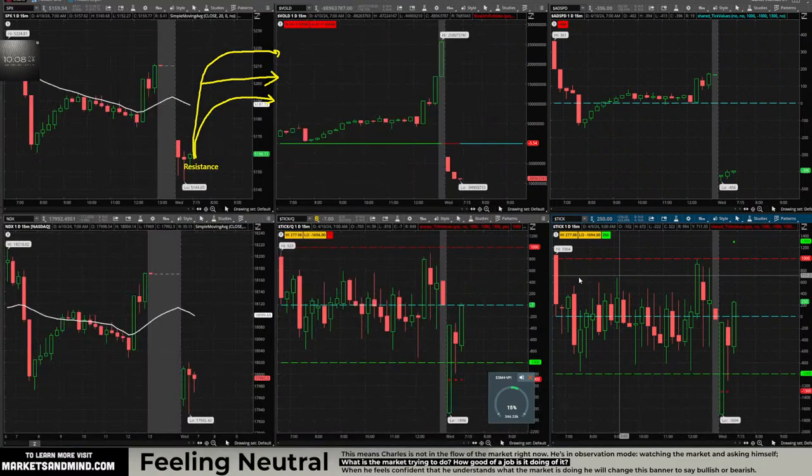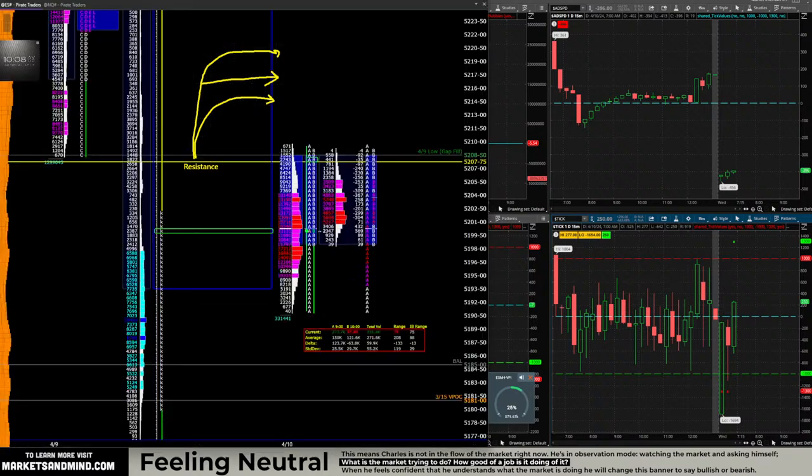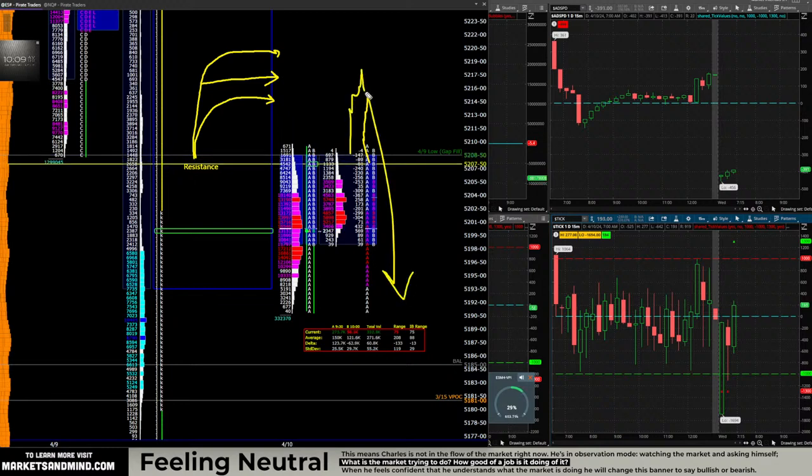Because what could happen is one of two things. Either the market gets some short covering, bop, bop, bop, and then is smacked right back down through the open, or it gets some short covering, bop, bop, bop, and then it comes down and gets new buying and continues up higher into yesterday's range.